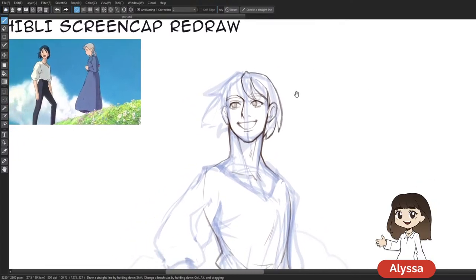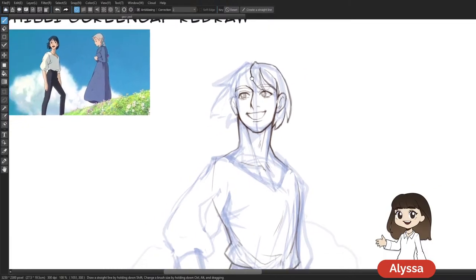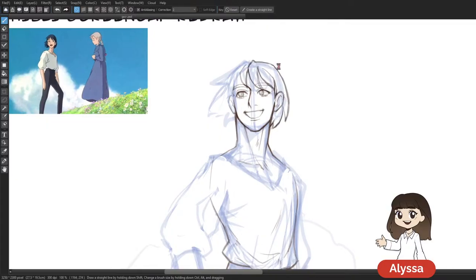Feel free to discuss traditional and digital. I don't think there's anything wrong with digital art because the computer's not doing all the work for you. You still need to understand fundamentals of drawing. And I find that most digital artists, at least the ones that I know, all have a traditional background or experience drawing traditionally.